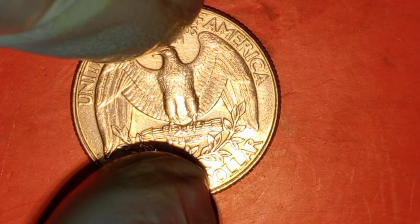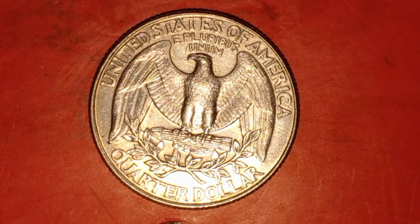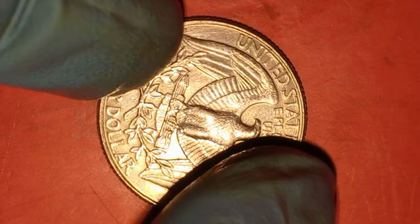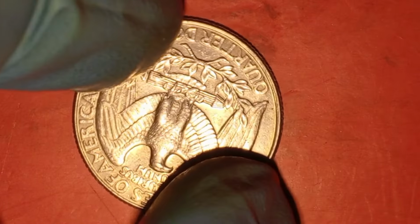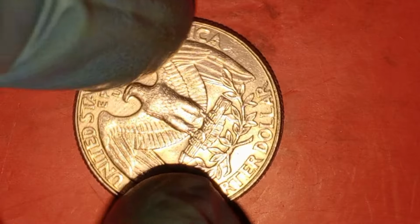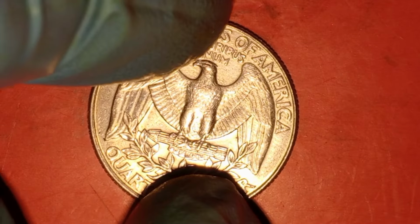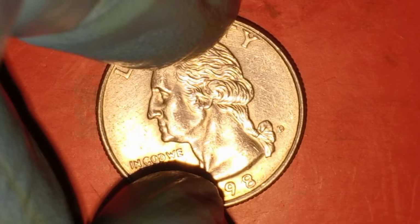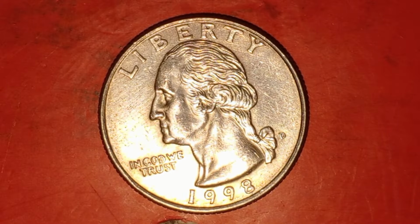Today, we've got a fascinating topic to dive into, the 1998 Washington quarter dollar. At first glance, it might look like just another quarter, but there's so much more to this coin than meets the eye. Some of these 1998 quarters are worth a lot of money, like $1.3 million. That's right, $1.3 million. In this video, we're going to explore the history behind this iconic coin, how certain errors have made it incredibly valuable, and how you can identify if you have one of these rare, high-value coins. Trust me, you won't want to miss this.